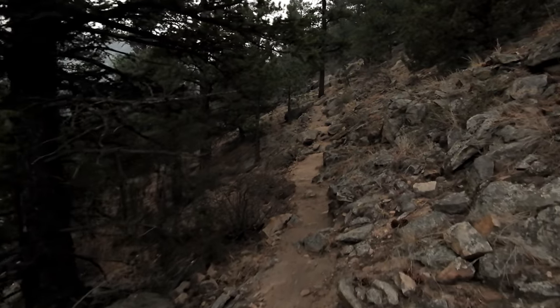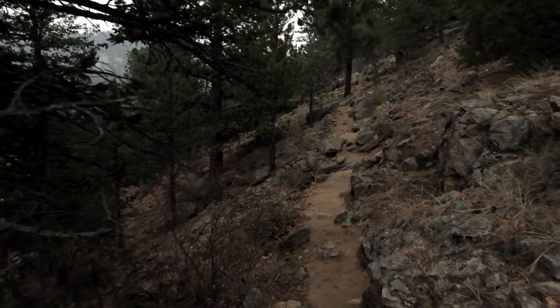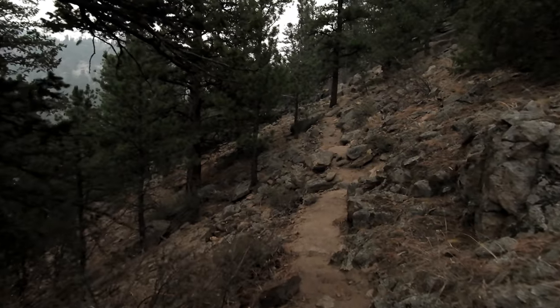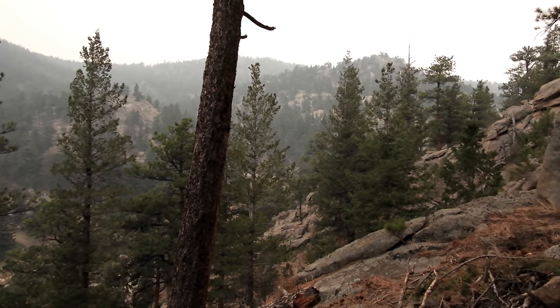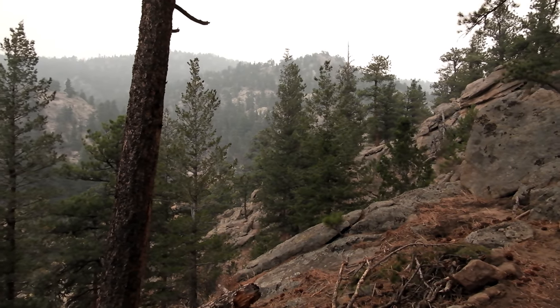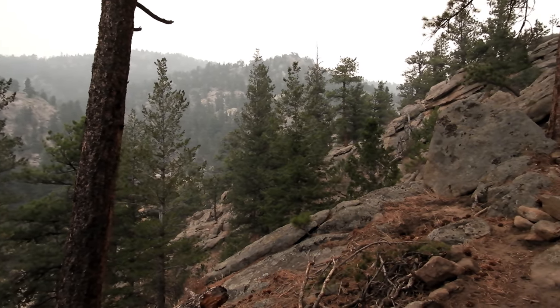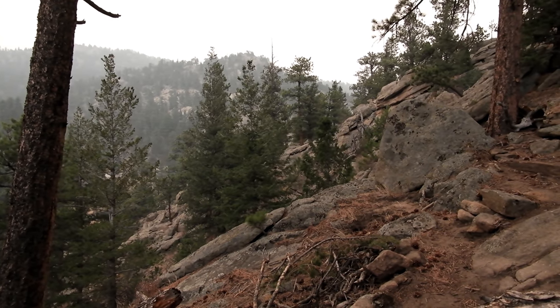It is so smoky out here, I'm actually wearing a mask. First time ever. My goodness, it is so smoky out here. I take my mask down for like 1 second, and it's just almost unbearable. It's like you're standing right in front of a campfire.